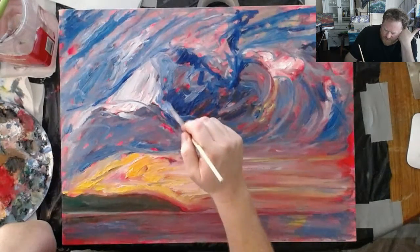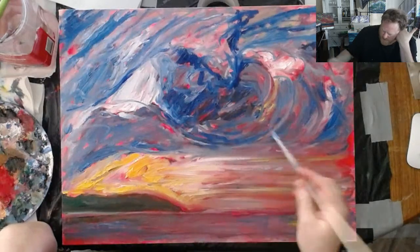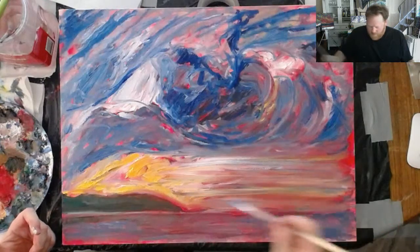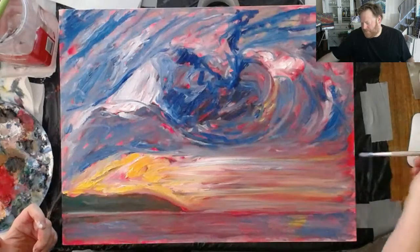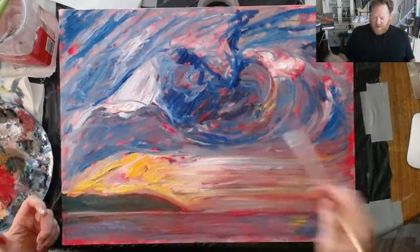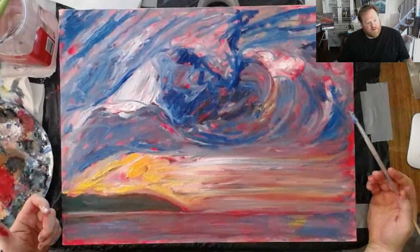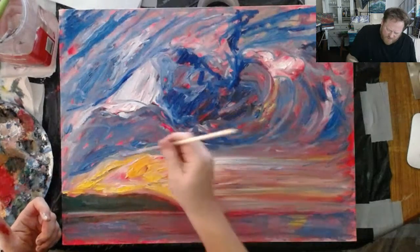Yeah, I don't like these brush strokes. They're kind of goofy, silly little things. They're not quite what I'm into. This hasn't taken form yet. Something doesn't feel right. I don't know. This might be one of the ones where I should have taken a break sooner.